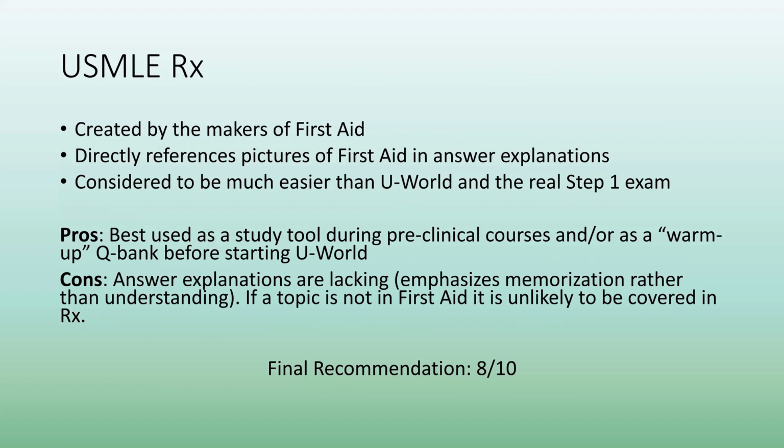I think the biggest con and the contrast to UWorld is the answer explanations are extremely lacking. So it tends to emphasize memorization rather than understanding, which goes hand in hand with First Aid. First Aid is a large book of facts with great ways to put it all together in charts, but using it to understand the material can be really challenging. Because it's directly tying into First Aid, it can be very comprehensive. It just may not go into the depth or difficulty that Step 1 does.